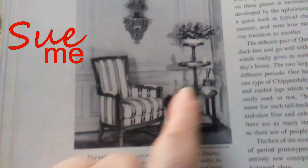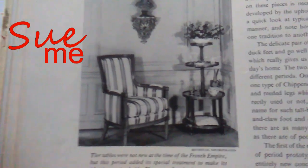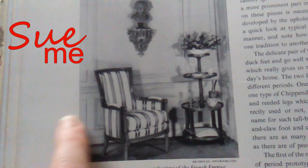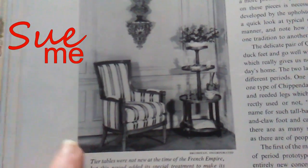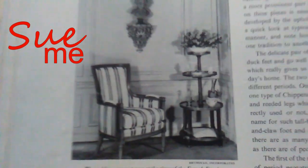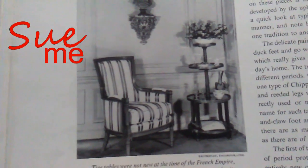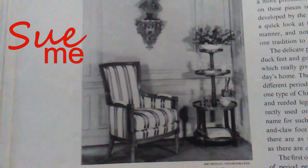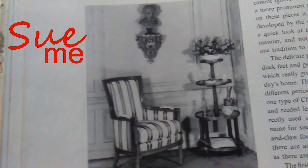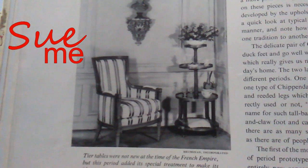So, we are switching back to the Ladies' Home Journal decorating book for an opportunity to take a look at some of the pieces we have just seen in modern settings. In other words, what would you do if you found one of these great old chairs or one of these great old tables? Where would you put them? How would you use them? And we have a lot of very interesting pictures in this book, because the other, of course, is an encyclopedia and isn't designed to show the pieces in use, whereas this book is.